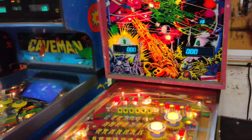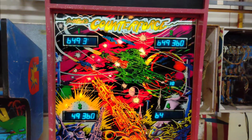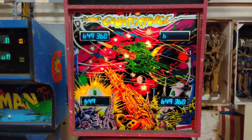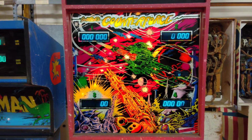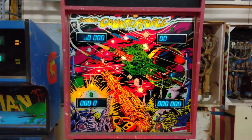And finally, we're going to get a few of the later Gottlieb games here. And this is one of the best. This is Gottlieb's Counterforce. Space Invaders, the video game, had become successful, and they're trying to think of different ways that we could incorporate that Space Invaders theming into pinball play.